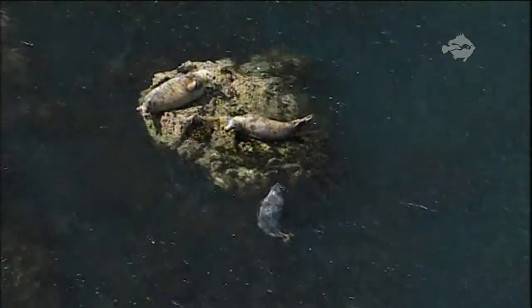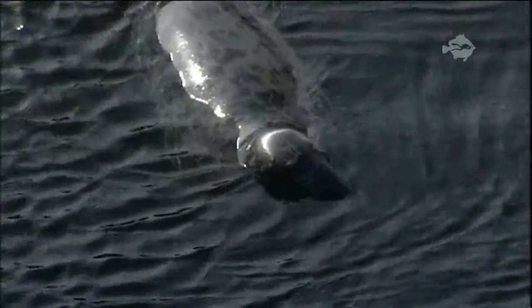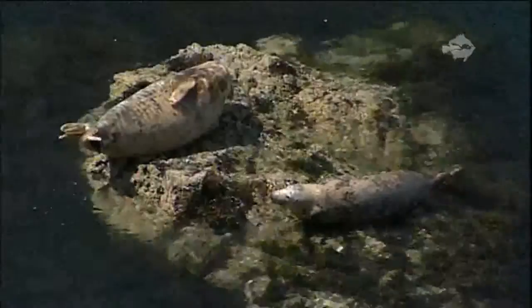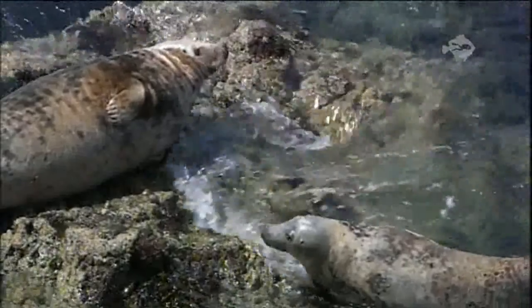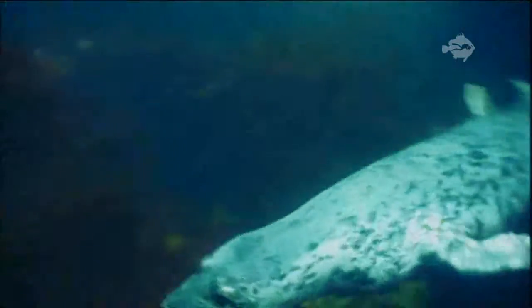The grey seal is one of 2 species of seal resident in the British Isles, and Pembrokeshire has a 5,000-strong colony of these beautiful creatures. It's not uncommon to find grey seals basking on the rocks close to the shore, and if you're really lucky, you may even get a closer encounter underwater. Seals are inquisitive and often come close to divers just to find out what you are.